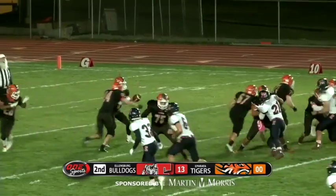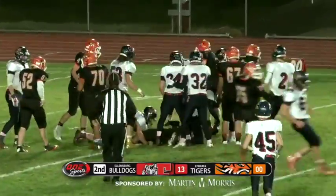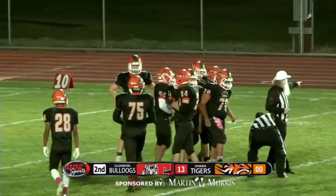Ostrowski still in at quarterback for the Tigers. Hands this off to Firestone. Finds a little bit of room on the outside, picks up maybe 2 yards. Yeah, it looks like he cut up a little sooner than I thought he was going to.